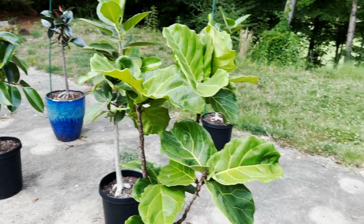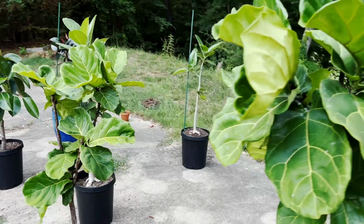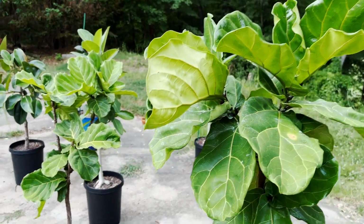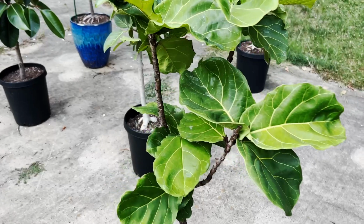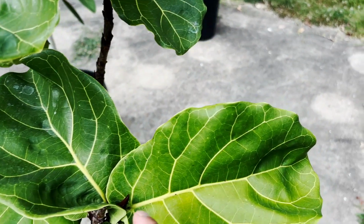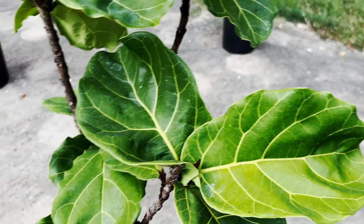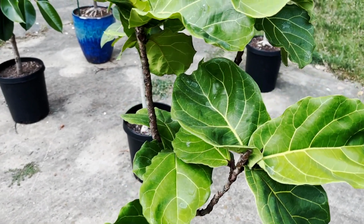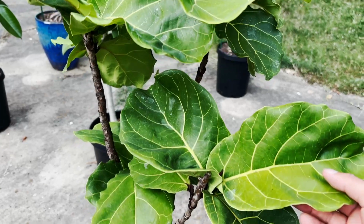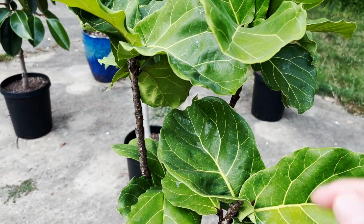Moving along to my Fiddle Leaf Figs, we have Fiddle Leaf Fig number 1, and we also have Fiddle Leaf Fig number 2. Really nothing much has changed with these Fiddle Leaf Figs other than the fact that I do have a leaf that is starting to form here. You'll see that I have some swelling. Now, if you look at these leaves, you'll notice that they are a bit on the yellowish side, which really isn't something that we want. We want the leaves to be dark green.